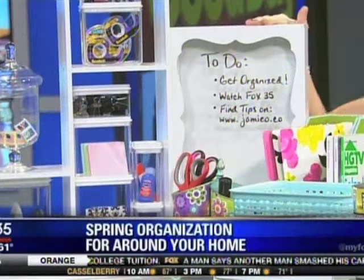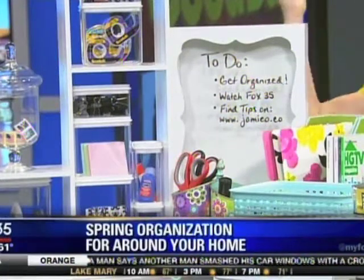Yes. You said if you have an old picture frame sitting around, this is what you can use it for. Absolutely. Just pull it out of your closet and buy a $2 dry erase marker. Love that. And it works just like a bulletin board. To-do list right there.